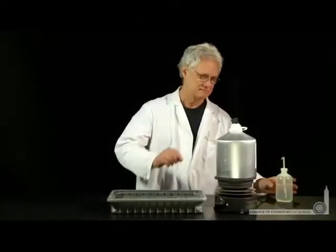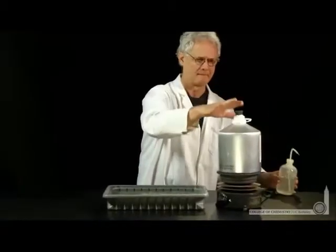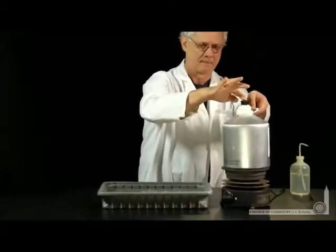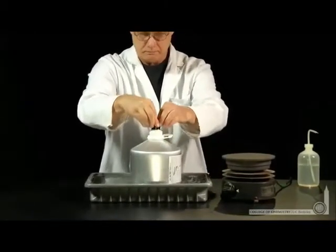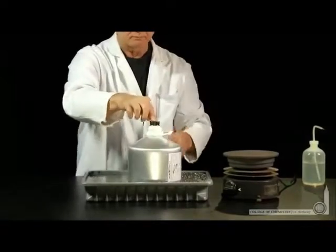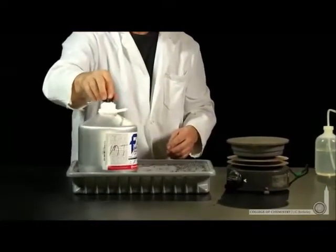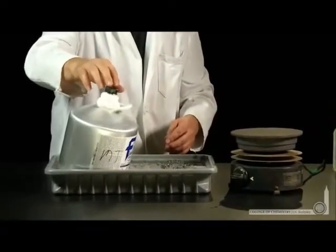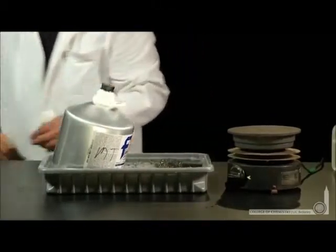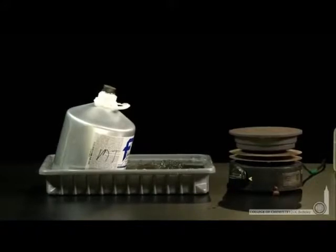Now let's look at the condensation of a gas into the liquid phase on a larger scale. Lonnie has prepared water vapor, a gas, inside a sealed container. As he plunges it into ice, that gas will condense to the liquid form. The liquid form is lower volume, which lowers the pressure inside the flask. Now, the lower pressure inside the flask means the higher pressure outside could crush the can. Let's see if that pressure differential is sufficient to crush this larger can.